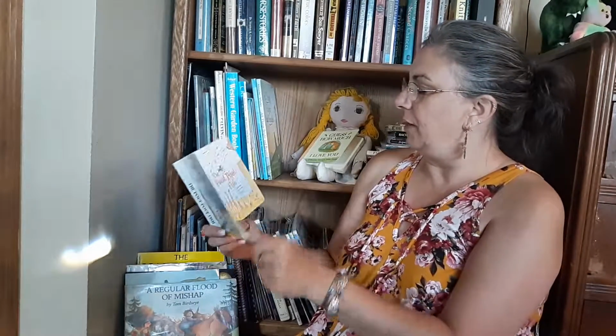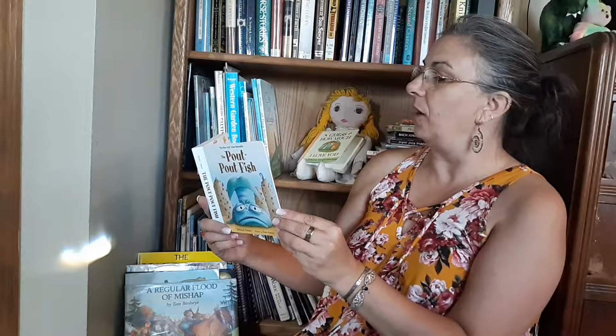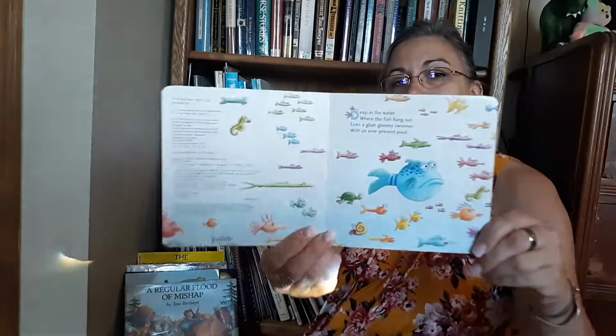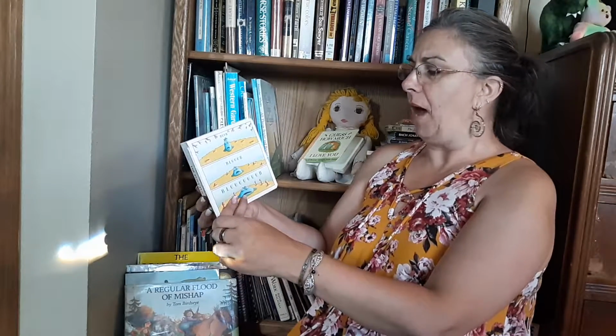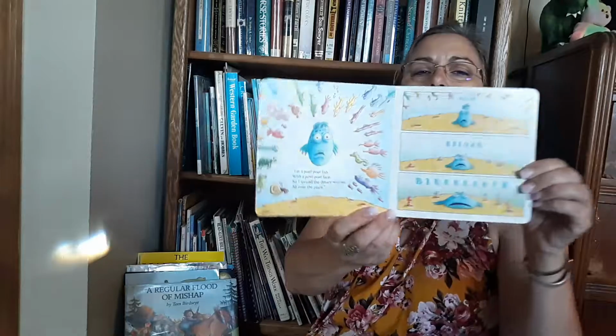So this is called the Pout-Pout Fish. We're going to see what it's about. Deep in the water where the fish hang out lives a gloomy swimmer with an ever-present pout. Now, I've never read this book before, so I'm just as curious as you are. He's got a pout. Can you make a pout? Pout. I'm a pout-pout fish with a pout-pout face, so I spread the dreary worries all over the place. Blub, blub, blub, he says.